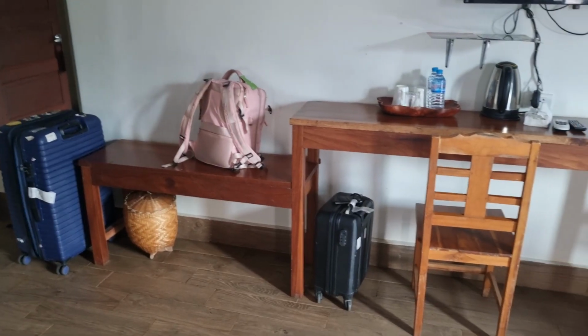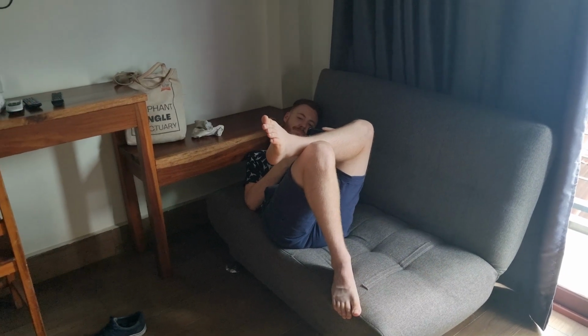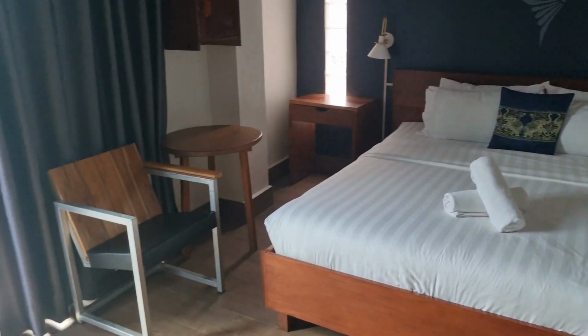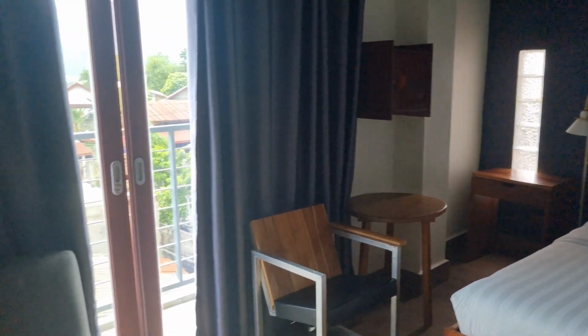It's quite spacious. We've got a small desk here, and a small sofa here for when Danny is being naughty. You've got another bench here so we can put things on it. Obviously the bed, and another table with a small chair on it. There's quite a lot of space. And then we've got a really small balcony with the aircon on.